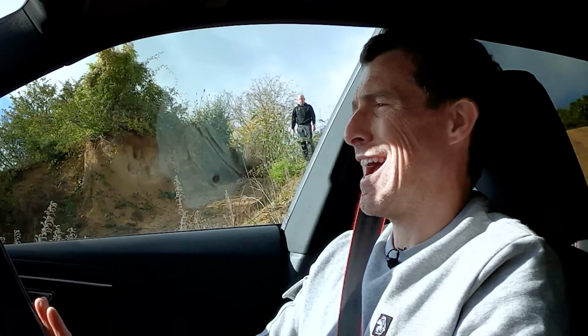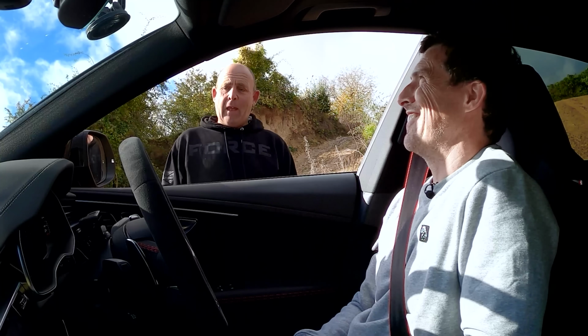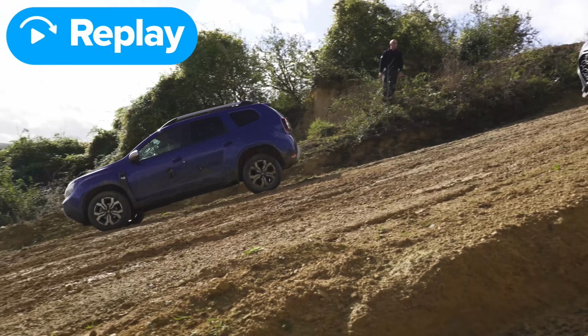Audi for the win. Here comes our mountain goat, Darren, running. Give us the verdict. Audi won hands down. It was easy, that was. Even with the tyres, it still held the control coming down the hill. It was very good. I don't know what the Duster was doing. He was quite quick down there. Very quick. I wonder if he understood the whole concept of the challenge.